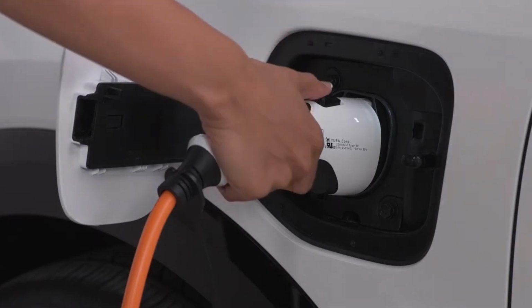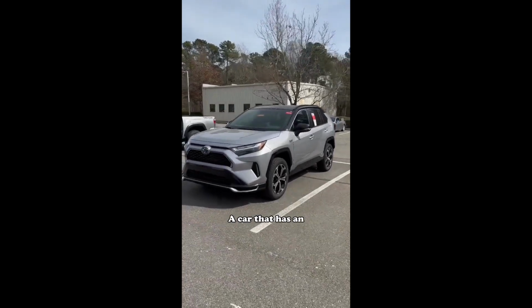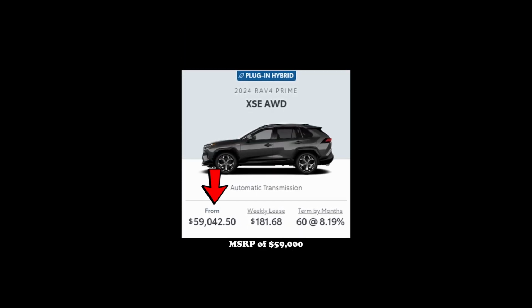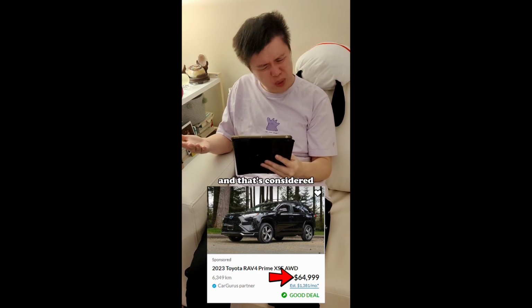People can blame supply chain disruptions, but the reality is everything is getting more expensive, from raw materials to labor to shipping, plus the demand for hybrids and plug-in hybrids is through the roof right now. I waited 2 years to get my plug-in hybrid. And if you don't want to wait, plug-in hybrids are selling for way over MSRP in the used market. It's unbelievable. Take the RAV4 Prime for example. A car that has an MSRP of $59,000 sells for $6,000 above the MSRP in the used market. And that's considered a good deal.